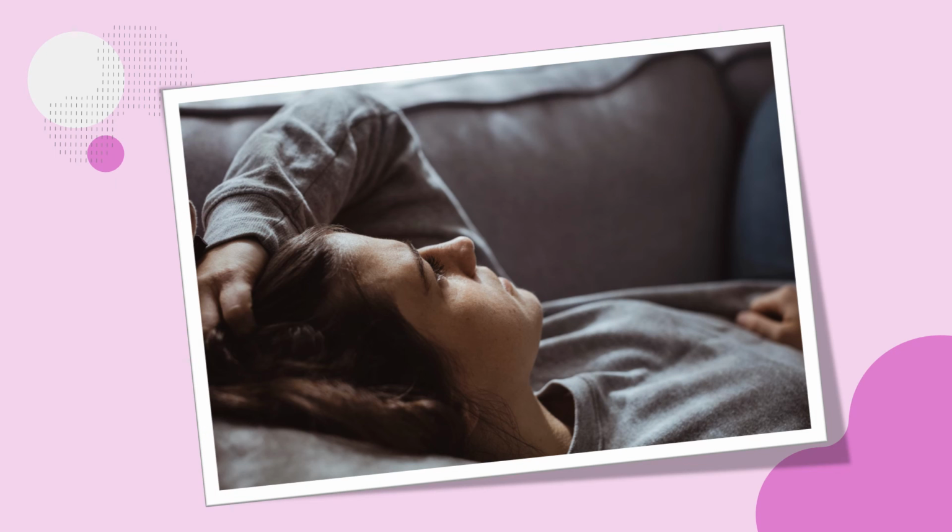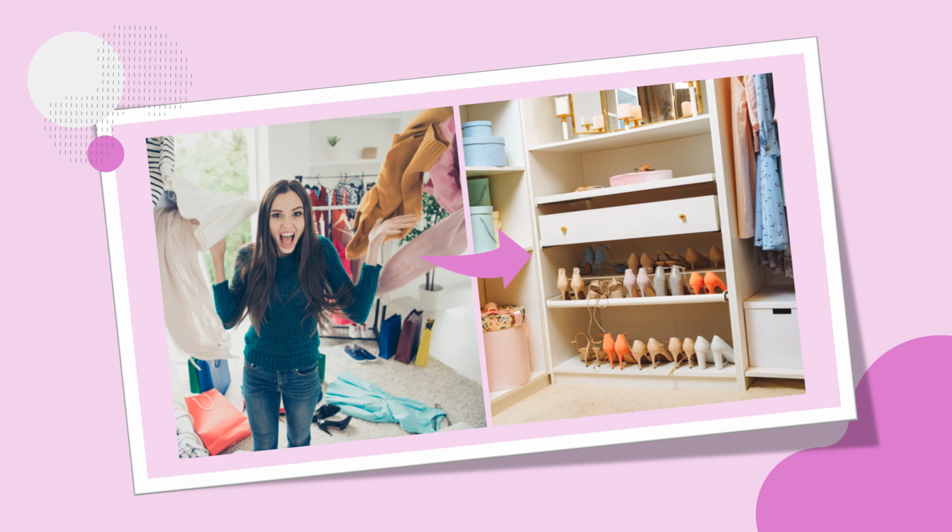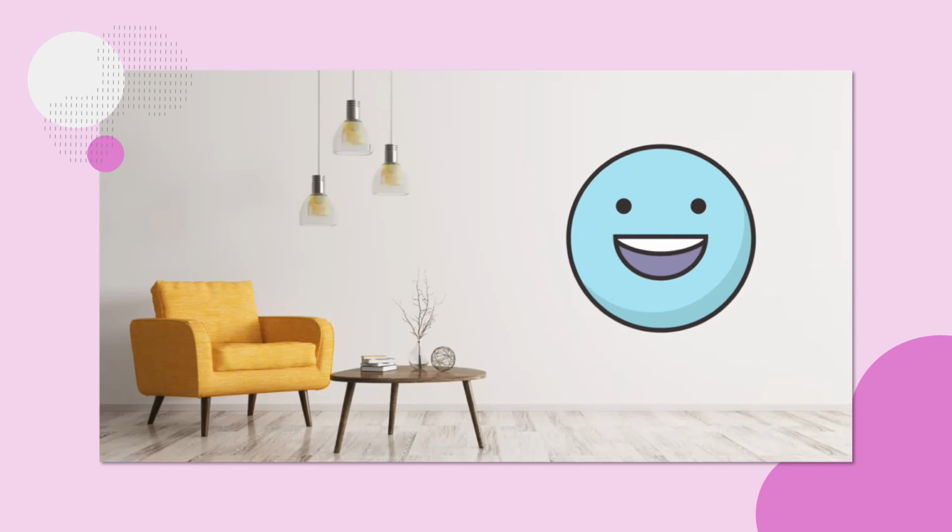Remember, spring cleaning doesn't have to be overwhelming. Take it room by room. Use the tips we talked about, and you'll be surprised how quickly your space transforms. Trust me, the feeling of a clean and organized home is truly amazing.